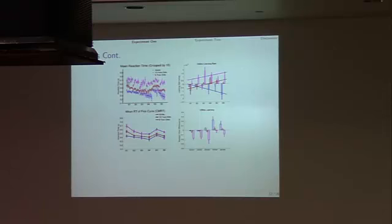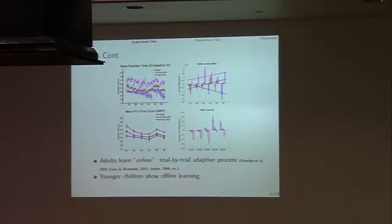Because children didn't increase within block, this decrease must be due to the improvement of reaction time during the break, which is 3 minutes. So these results demonstrate that adults learn online. They show online learning, which is a trial-by-trial adaptive process. And younger children show offline learning, which means they improve reaction time during the break.